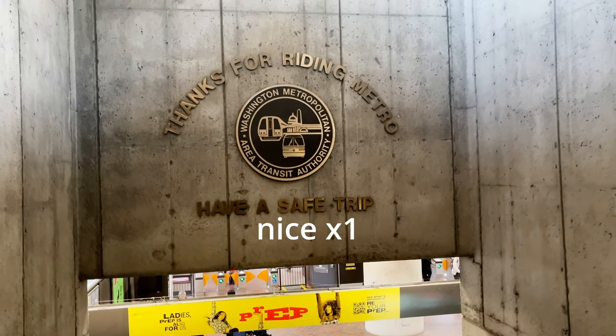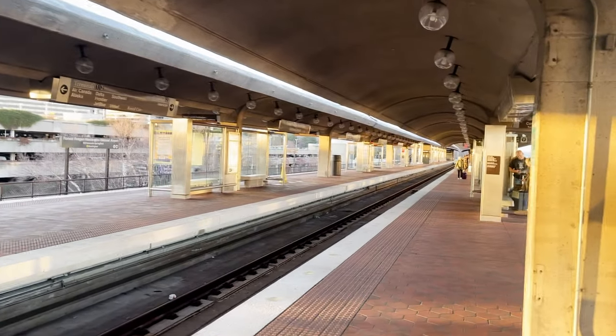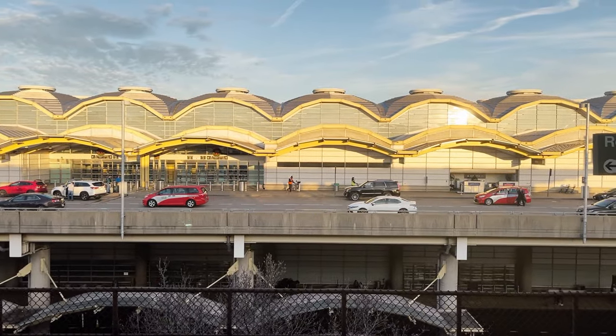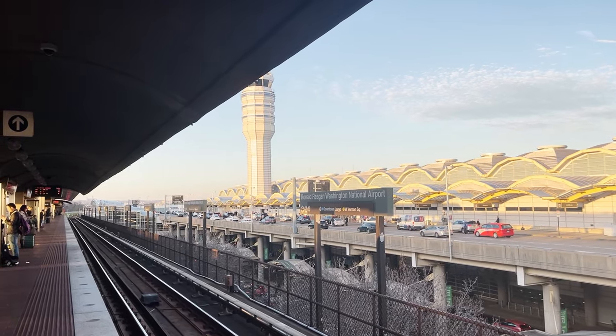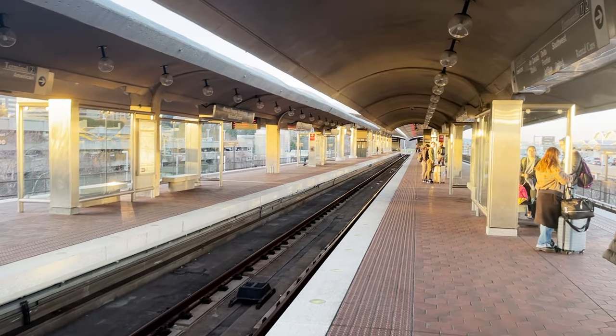What's nice is that when you arrive at the airport, they wish you a safe trip, which is kind of nice. When up here on the platform, be sure to walk down a little further so you're not blocking the entrance, and enjoy the view of the terminal and the cool green parking garages. Or they're more green in the summer. The Ronald Reagan Metro Station is actually one of two that have a third middle track.